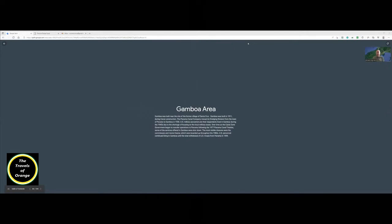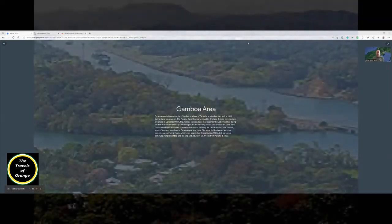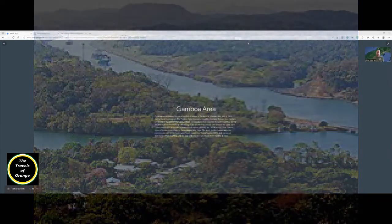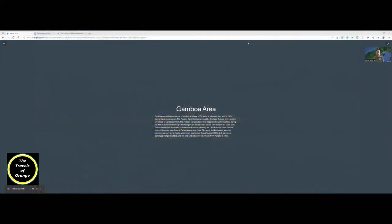And that's primarily because of access. It's very difficult to get from Gamboa to the Atlantic side in that there's a dense jungle and Gatun Lake way in between it. There is road access and so forth to the Pacific side.